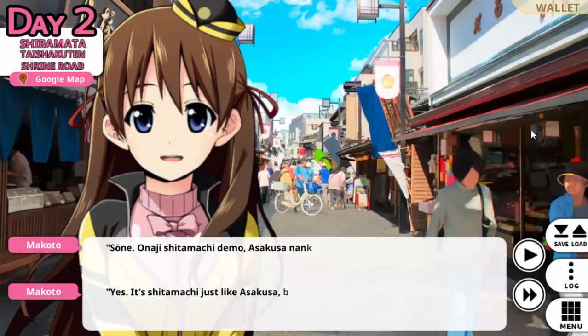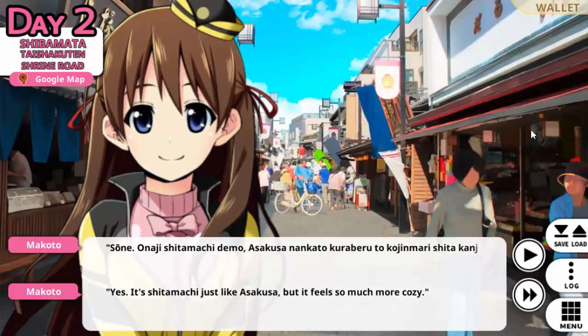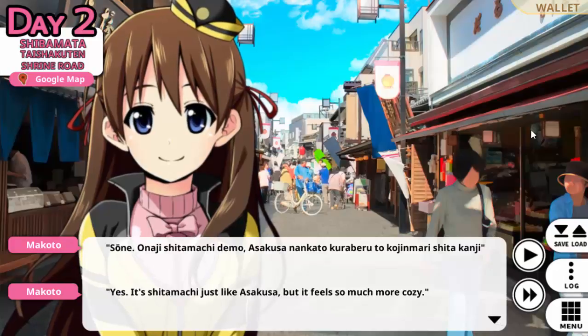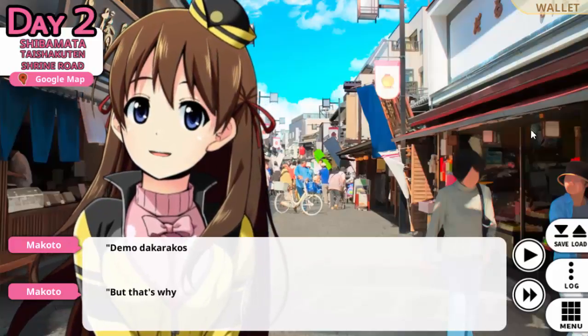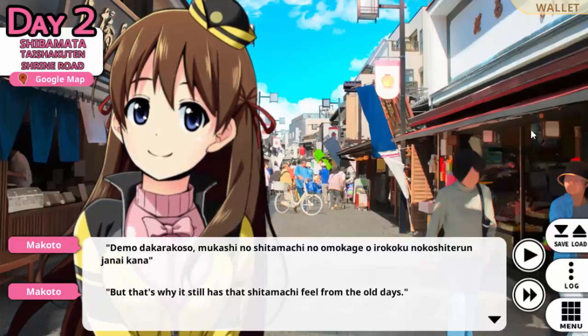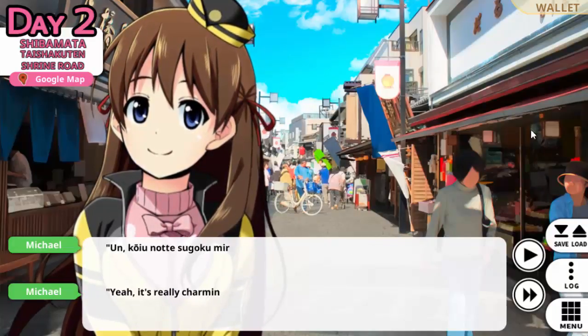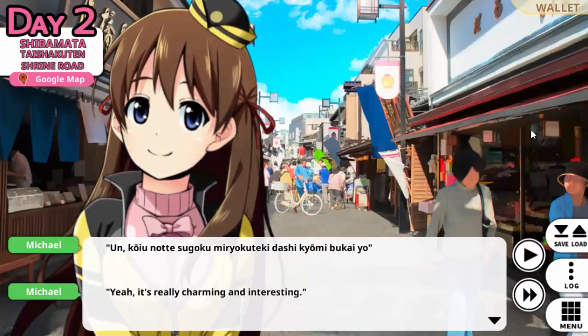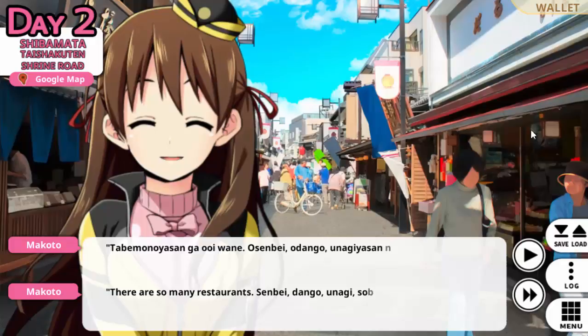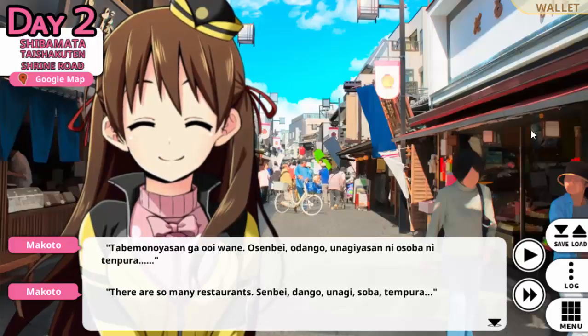Yes, it's Shitamachi, just like Asakusa, but it feels so much more cozy. Yeah, that was one of the other options to go to, wasn't it? But that's why it still has that Shitamachi feel from the old days. Yeah, it's really charming and interesting. There are so many restaurants: senbei, dango, unagi, soba, tempura.